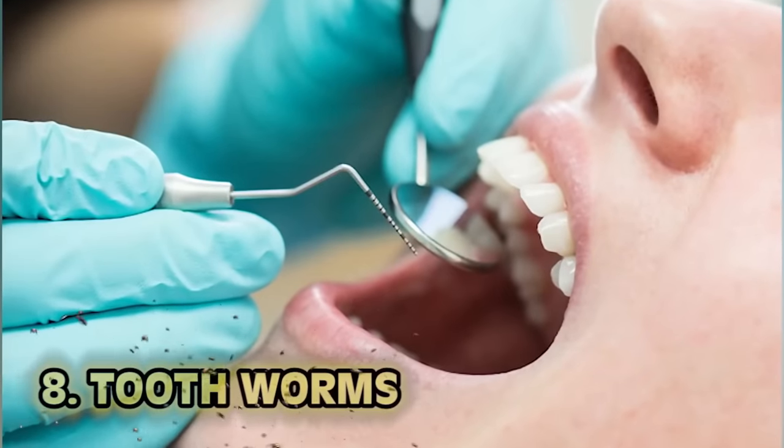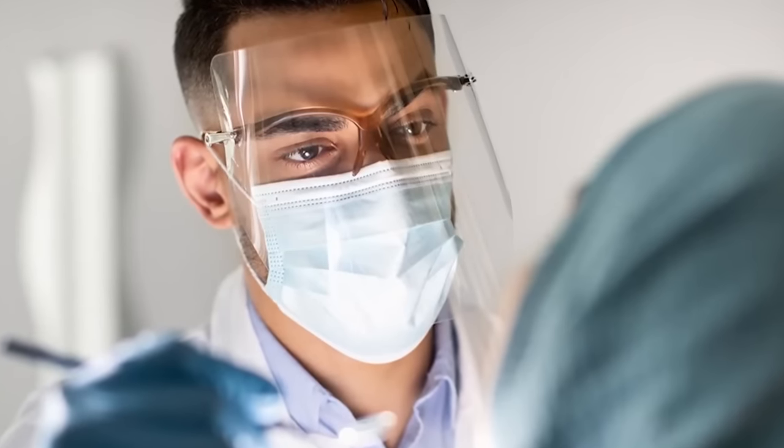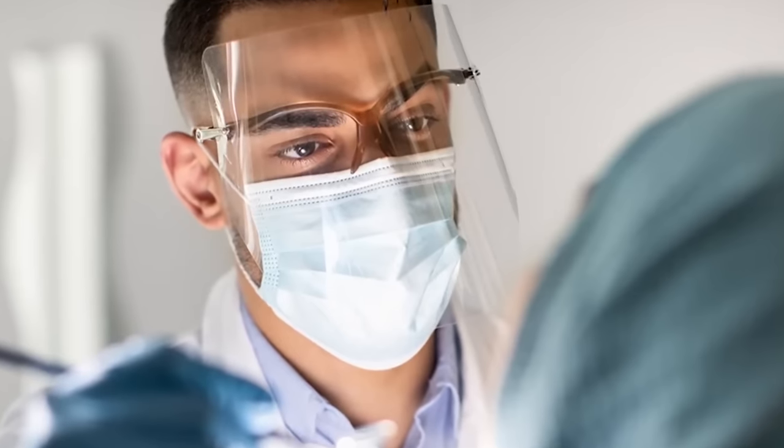At number 8, tooth worms. If you're one of those people who really hate going to the dentist, just be glad that you didn't have to go to the dentist during the medieval ages, because that was an absolute nightmare and a half.